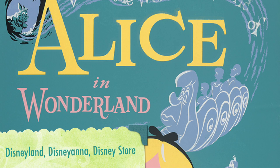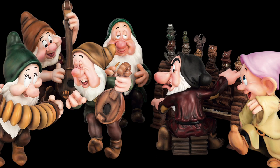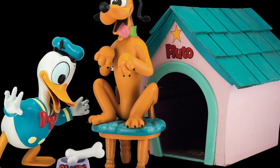One of the highlights of this sale is The Art of the Disney Store, actual retired Disney Store displays. We have all seven dwarfs from The Silly Song, Pluto and Donald at Pluto's Doghouse, and an amazing statue of Pete and Donald Duck making a movie. Also in this sale is a 7-foot Mickey from the 2000 Disney World Park Celebration. Only 4 were ever made.